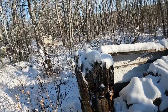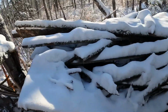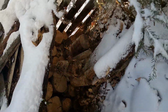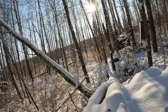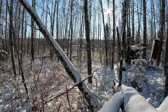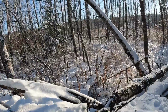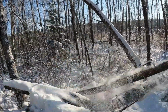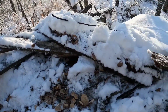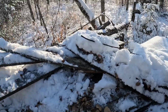Let's see which of these is going to be. Well, this is kind of precarious, isn't it? How to get the birch out of there without dying. There's nails sticking out of this, but the birch underneath is good wood. Ow! See? Nails. Nail. Nail. Nail.